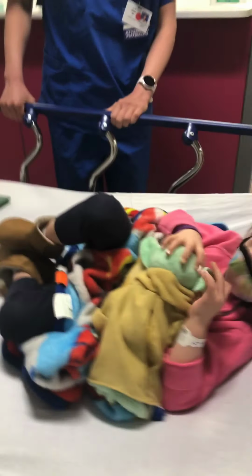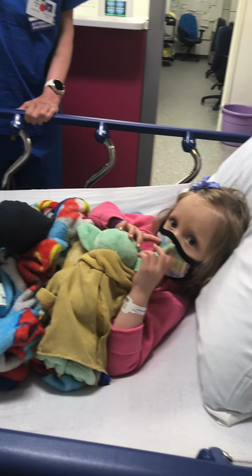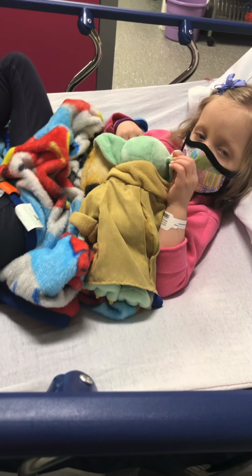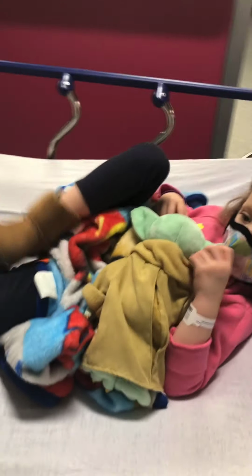Here we are. I'm right here, okay? Don't worry. We're just going to go down the hall, okay? Maybe I'll put my mask on. And then once we get in there and everyone's all masked and gowned up, they'll take your mask off so they can get you ready to go, okay?